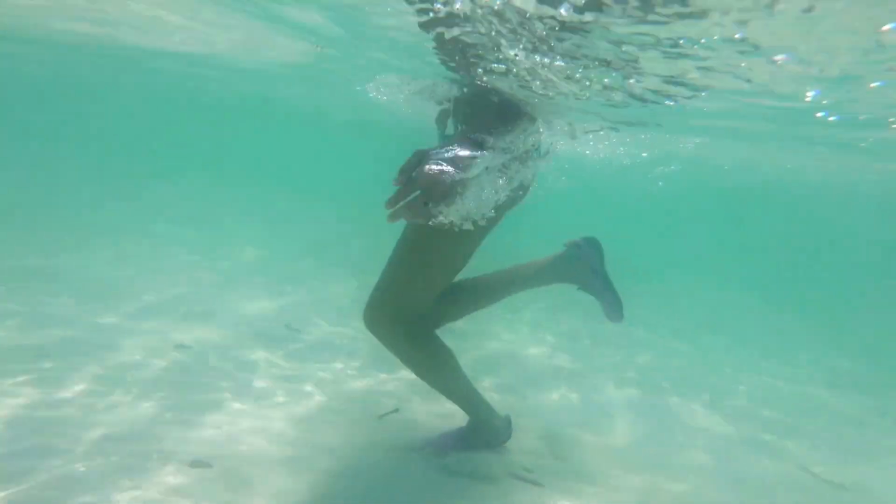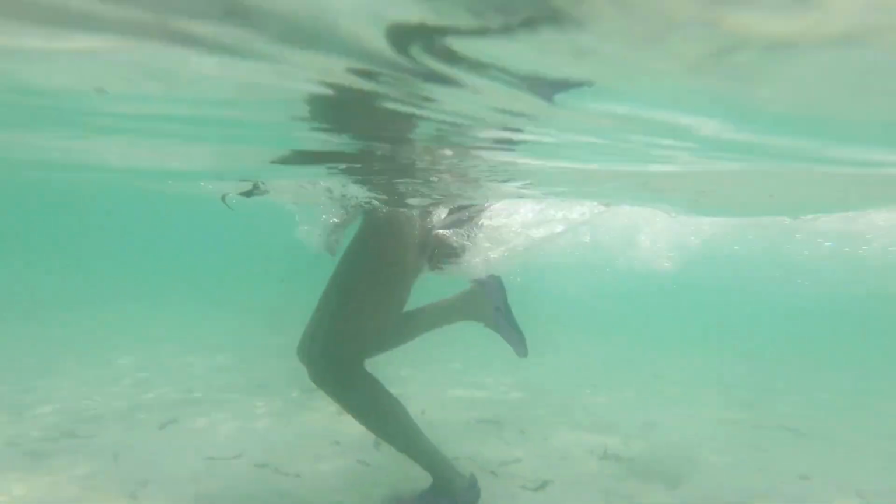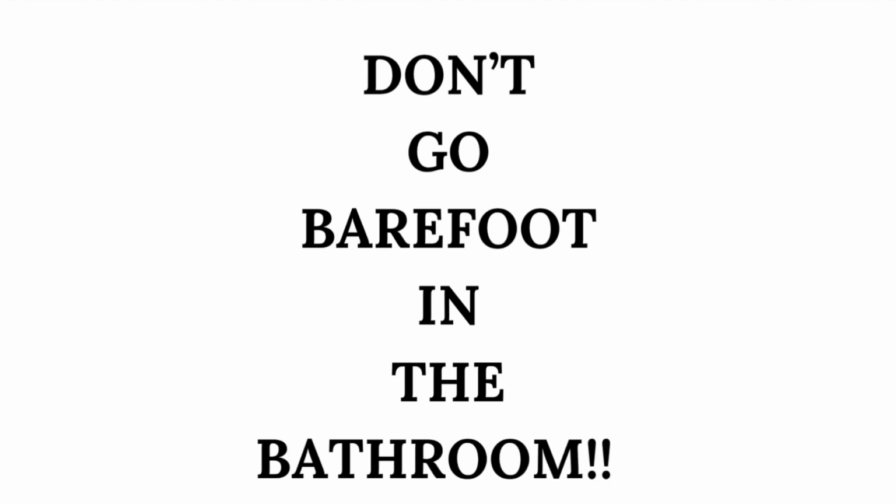You want water shoes that stay on, grip the pavement, so you don't have to tiptoe across concrete that feels like the surface of the sun. Also, public bathrooms, that's all I'm going to say about that. Water shoes, or at the very least, flip-flops and Crocs.